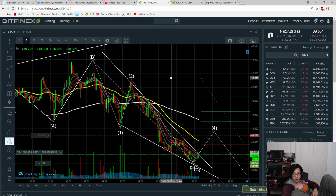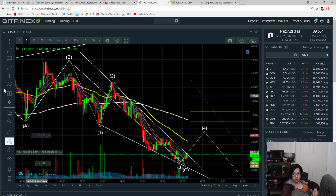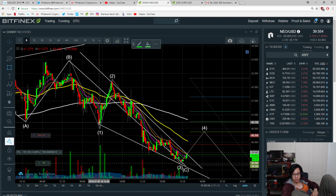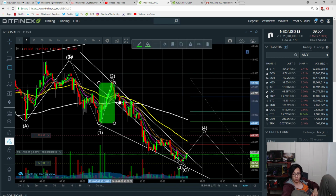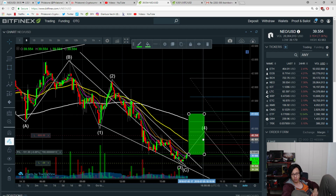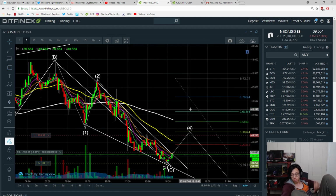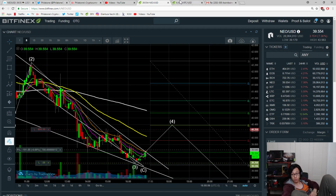Let's just say I take the price range of the base wedge right here. Let's just see if this is even a reasonable target. If I just take something like that as a wedge range target, okay? That's such an aggressive target though. I don't like that at all. So I'm just gonna keep mine just like the way it is.